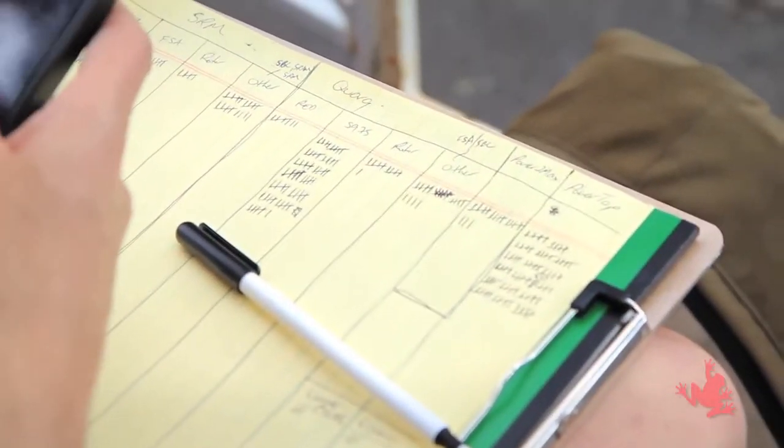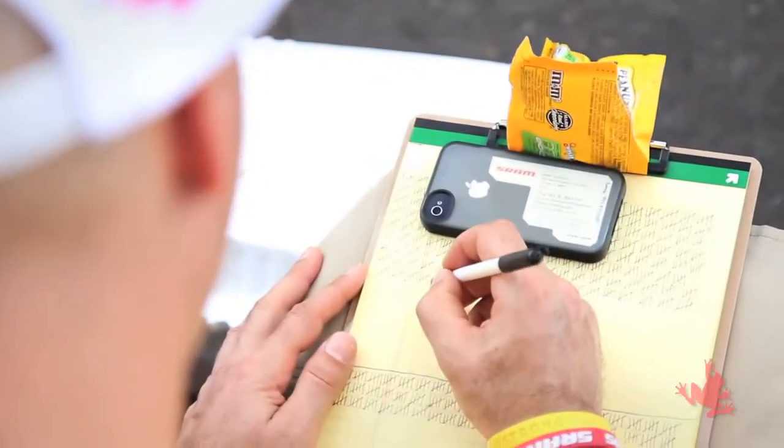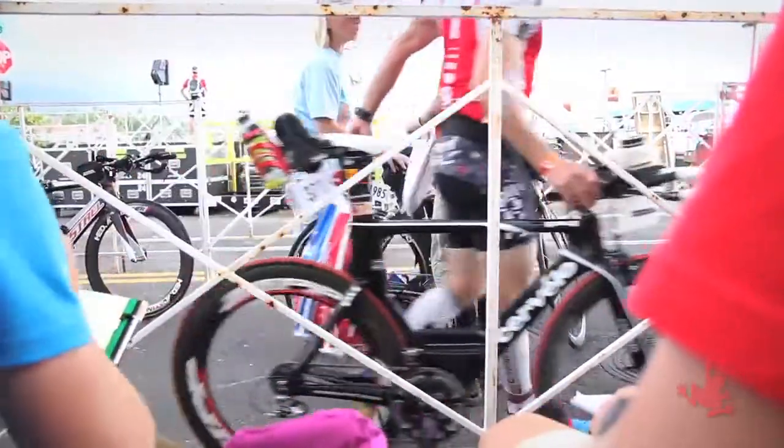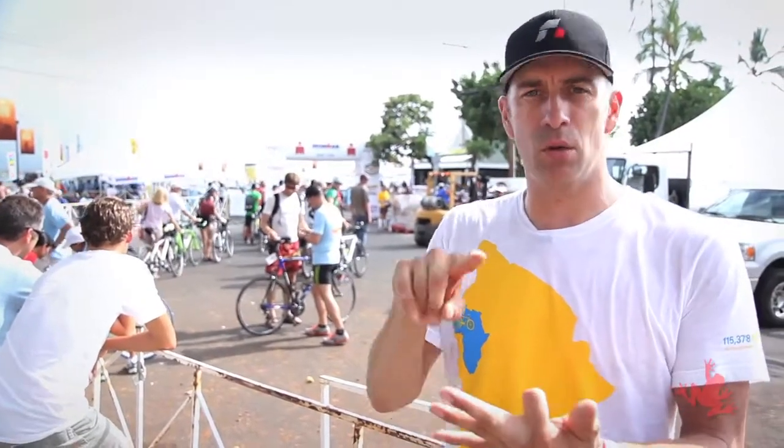We are here at the all-important spec count. All the manufacturers line up along the fence as they come in, and they count individual wheels, frames, componentry, power measurement. So we look for Quarq, we look for SRAM componentry, we look for Zipp wheels, bars, stems, and seat posts. I came here 5 years ago, the first time SRAM ever did this.